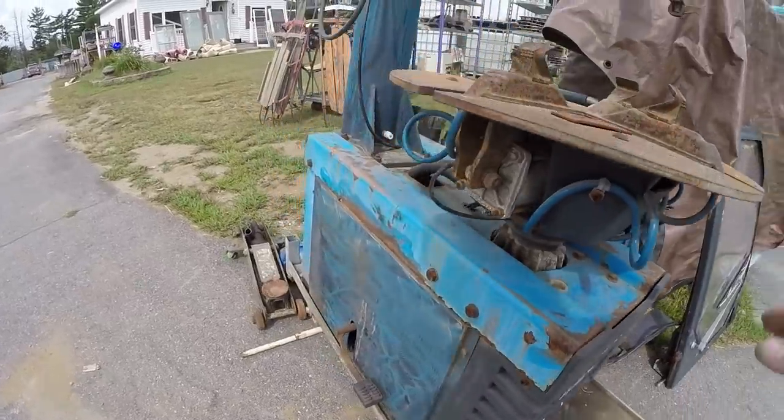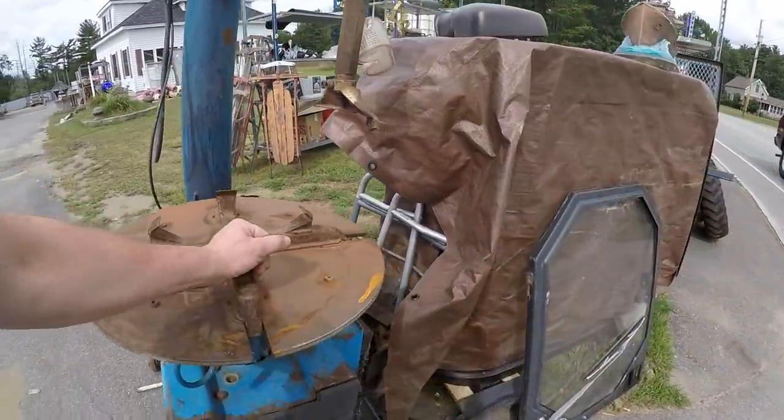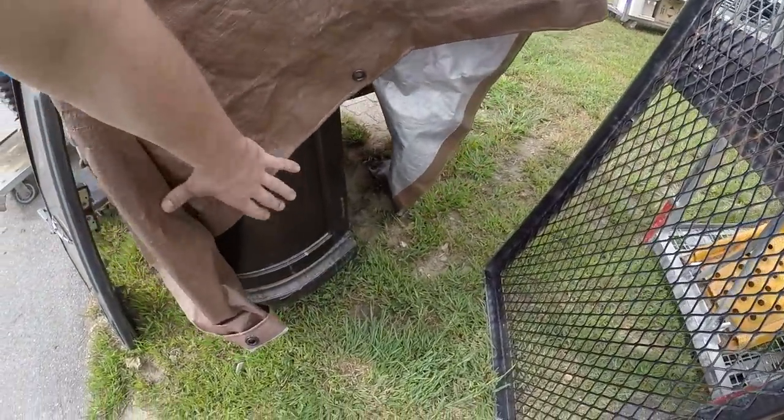H-O-F-F-M-A-N, Hoffman. New style too. That's probably a good tool to have. I wouldn't mind having that. The front door to an old Bobcat, an old skid steer. What do we got here? An old mantle? An old bar or something?